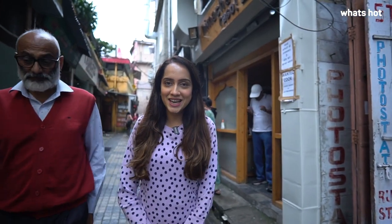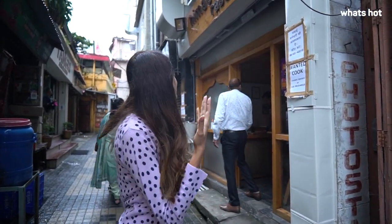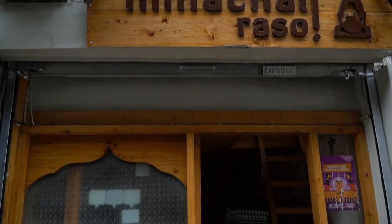Today is my last day in Shimla, and how could I leave this beautiful city without trying out at least one authentic Himachali meal, right? So I am here at Himachali Rasoi. Chalo, let's dig into some Himachali fare.